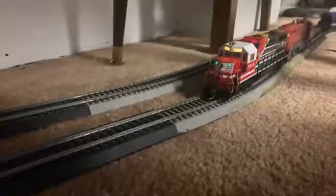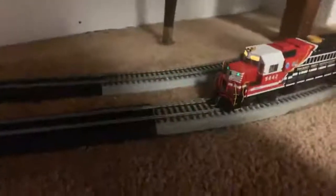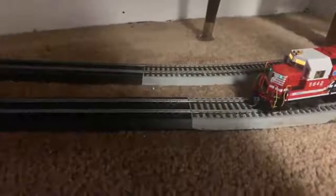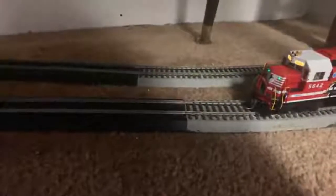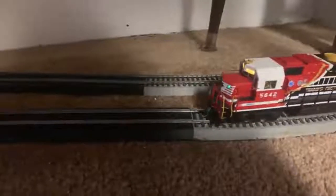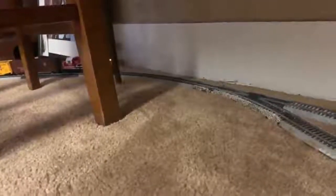And if y'all can bear with me, I'm going to have to MU this one with the NS engine to be able to get it to pull back to the bedroom. And I want to do this to where it looks decent. So, I'm going to take the DT&I off because I don't care. I need to fix it. Check and make sure we're coupled up. We are not.